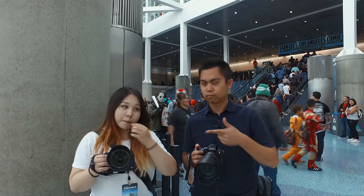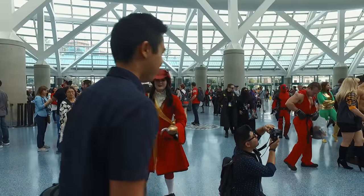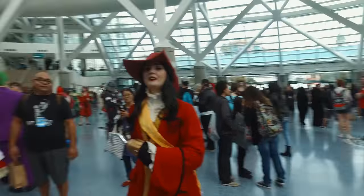All right, so now we're gonna shoot with both the 5D Mark III and the Sony a7R II. So we're gonna give you guys some nice comparison shots. So let's go. All right, let's get started. Excuse me, Captain Hook. Can I get a photo of you, please? We're gonna do two cameras. This is gonna be the first one. It's gonna be the same thing.